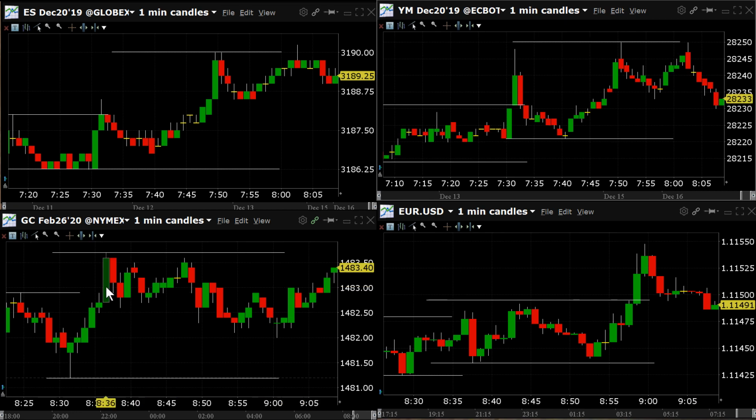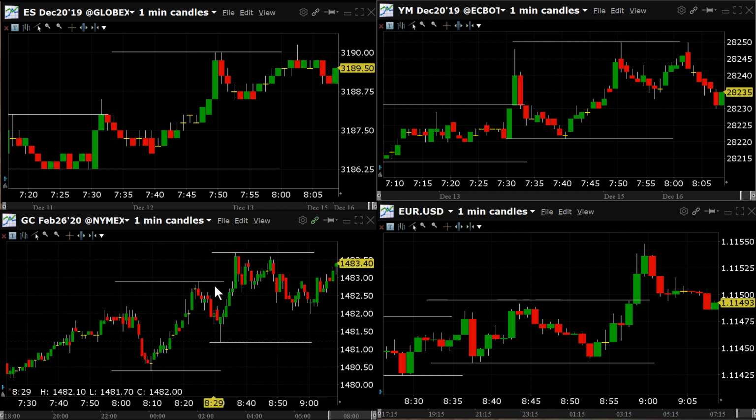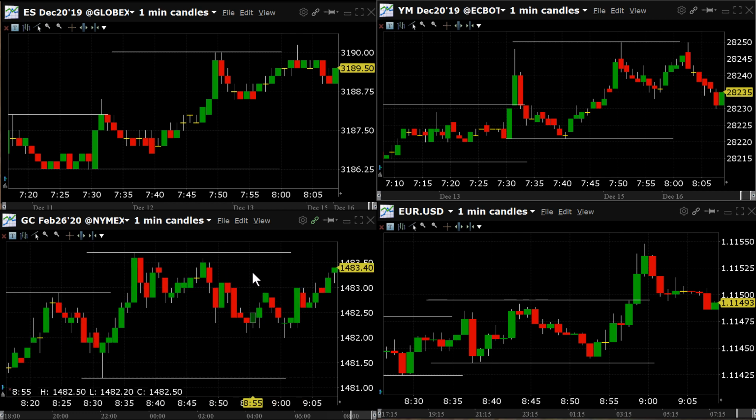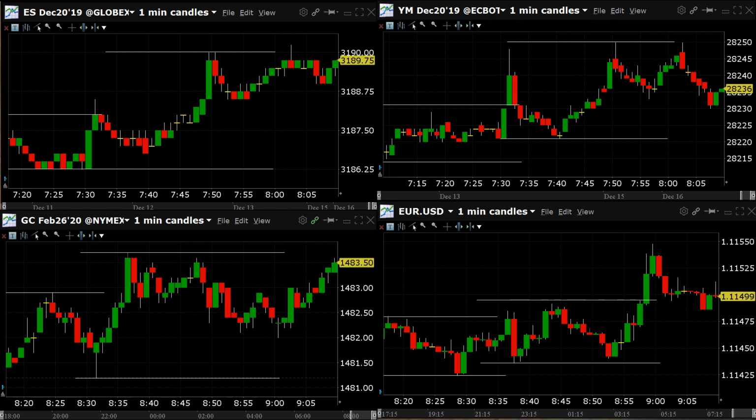Okay, gold goes long at 1483.80. It's already gone long off the previous two lines. Now we're looking to see if it's going to go long off these two lines. It goes long at 1483.80, 0.60.